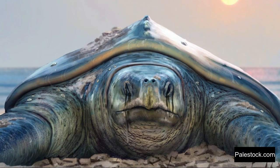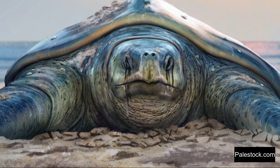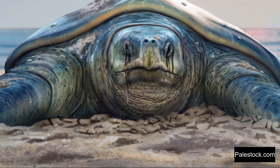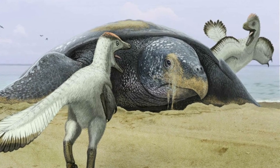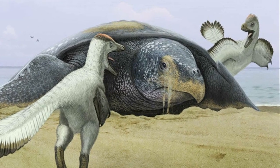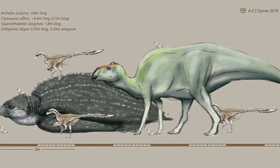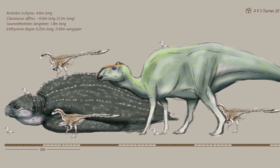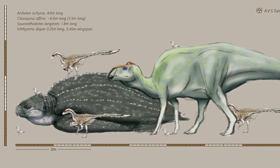Although there are many gaps in scientific knowledge about the Archelon's mating and nesting habits, we do know that they nested on the beach. Like other sea turtles, they would have come out of the water at night and lay eggs beneath the sand surface. The Archelon lived during the late Cretaceous period, 100 million years to 66 million years ago, in the western interior seaway that once cut through the middle of North America.